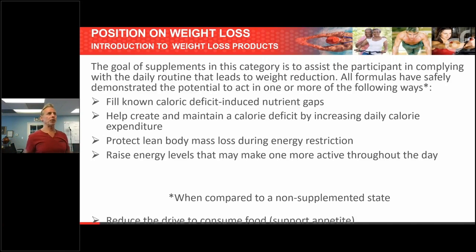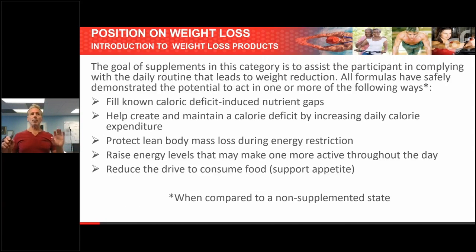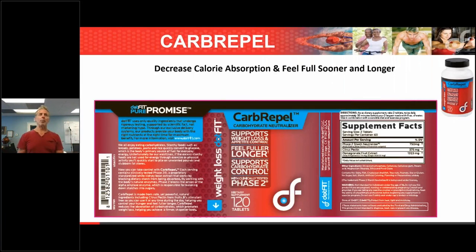So raise energy expenditure. And then the other one, the one we're going to talk about today, is reduce the drive to consume food or decrease caloric absorption. And on that note, that's where we end up with CarbRepel. So let's just go straight to CarbRepel. And this is going to be very short, everybody, so we can hang out and talk more about weight loss products or specialty products, even though we'll do Thermic Cell later. So I got a surprise for you on that one. I'm altering the formula, and it's going to be something that's going to be very, very special.